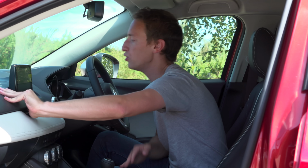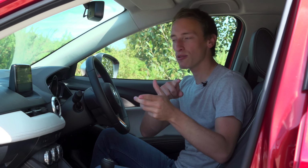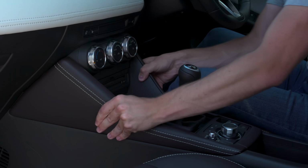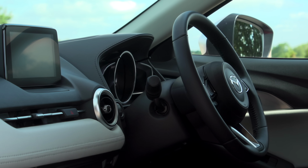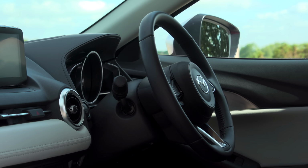The materials do feel pretty plush and nice all round, and in the T-Cross and the Arona and rivals like that, they typically have a few harder plastics on their dashboard that just don't feel quite nice. However, we would say that ultimately the T-Cross and the Arona are screwed together a little bit better than the CX-3, but there's not much in it. This is still an impressive interior in terms of build quality.